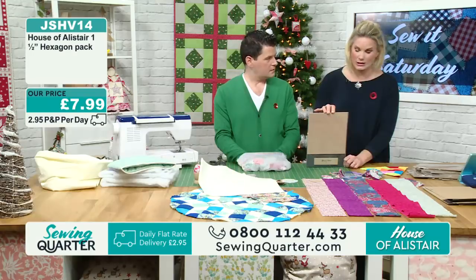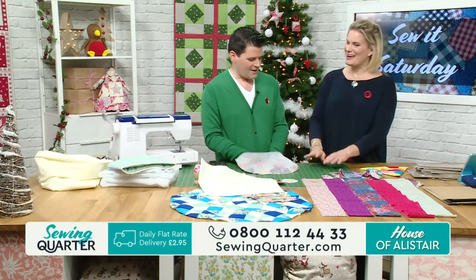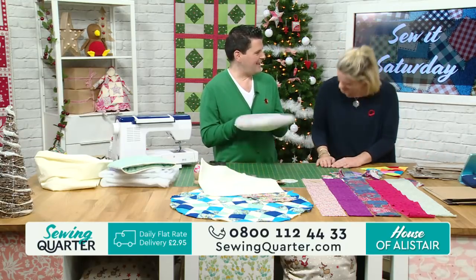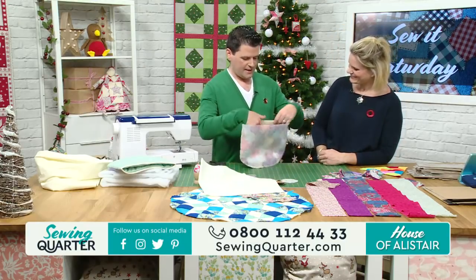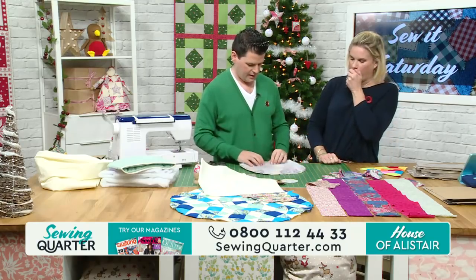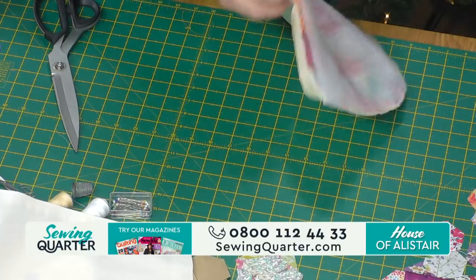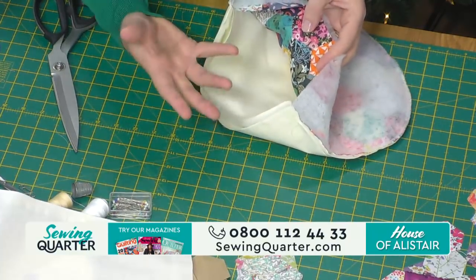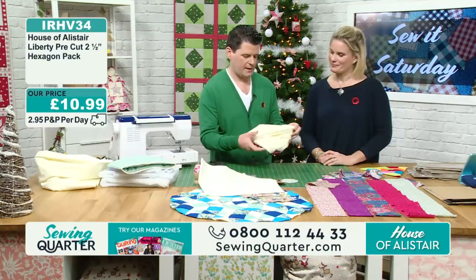Now, Alistair, it looks like you've got to a crucial part. Yeah. Right, so you can see now that we've stitched it all together, and how simple is that? Nothing else to do. So we want to go in between what we're seeing on the outside, yes. So the front and the back. So literally, you just get inside there, and then you pull this through.